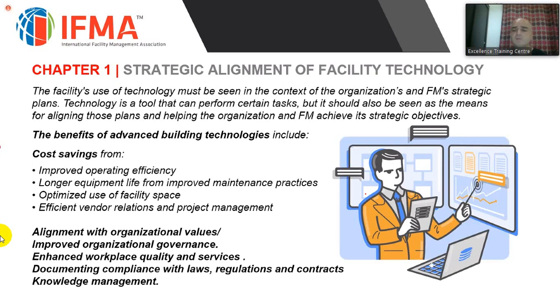Optimized use of facility space. Again, there are many software that help you to manage the space. So we mentioned in the last session that space should be looked at as an asset. So if I have a building complex and I have 5,000 square meters of offices, if I use them as an asset, I will be able to use them more efficiently. And there are way more advantages than that.